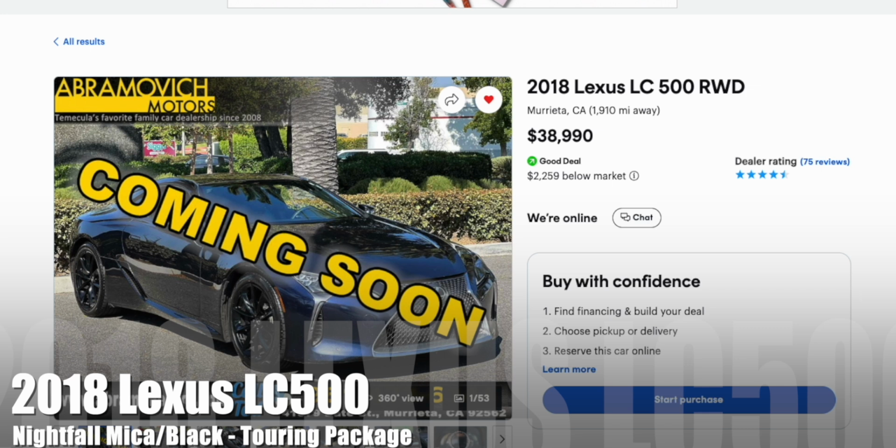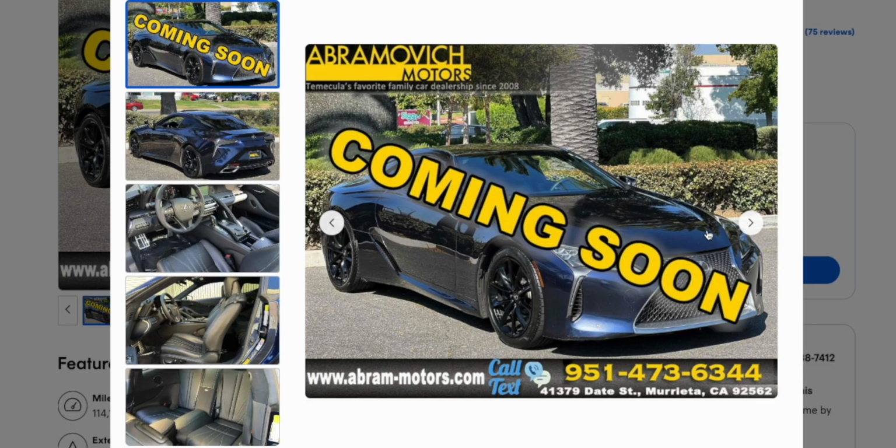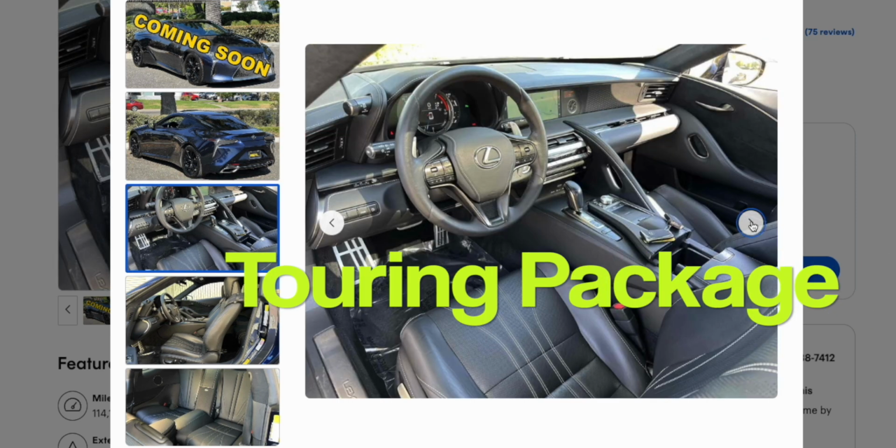So our first opportunity is a 2018 Lexus LC500. Family, this is coming in a gorgeous Nightfall mica. Now, this one's early, so it's coming to the market, but they've been smart enough to go ahead and drop some video out here to see if they can foster some attention. This is a touring package, okay?